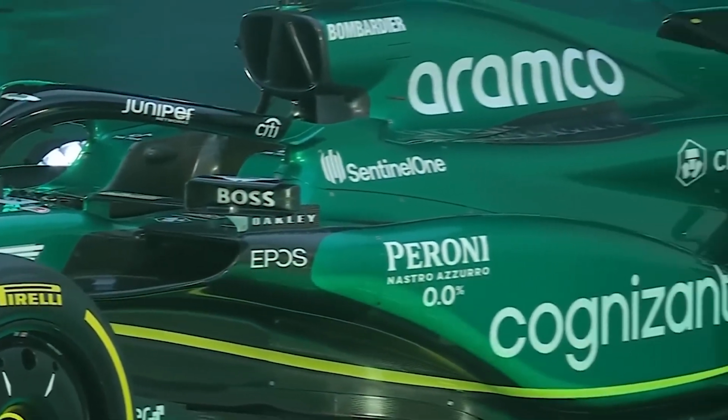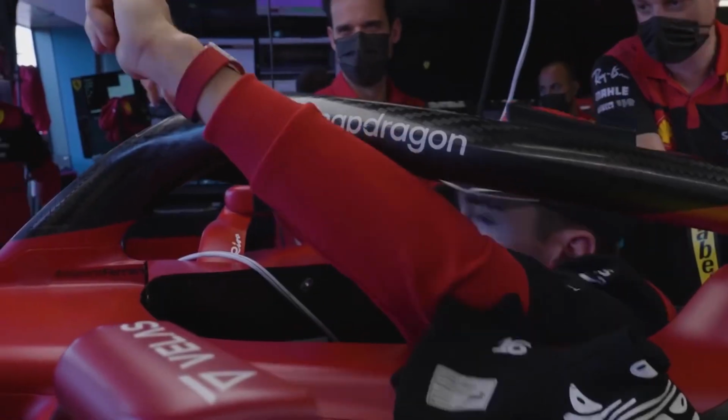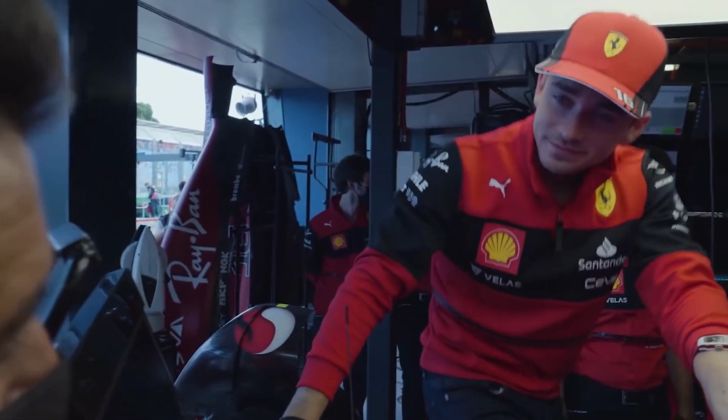Now we are down to the top 2, and these are the top 2 teams that I believe are going to be taking the fight to Red Bull in this year's World Championship. And well, at least they've beaten them in the livery department, even if one of the 2 cars doesn't really have a livery. But which one is best in my opinion?